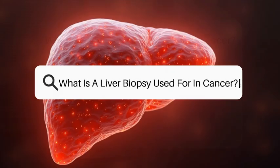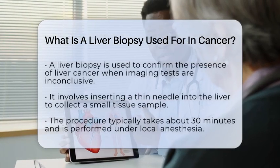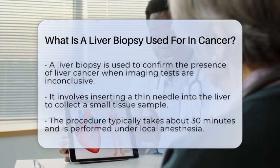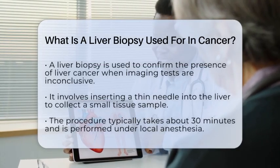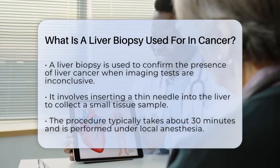What is a liver biopsy used for in cancer? Imagine trying to solve a mystery about what's happening inside the body. A liver biopsy is like taking a tiny piece of that mystery and examining it closely under a microscope. It's a key tool doctors use when they suspect liver cancer.